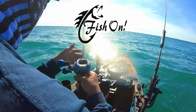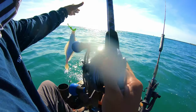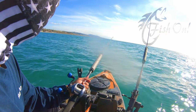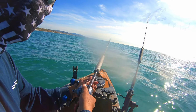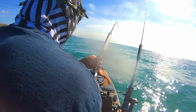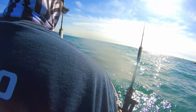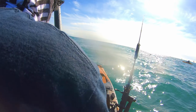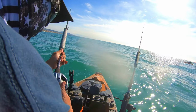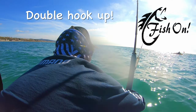On a double dropper. Oh, it's another baby halibut. They like the chartreuse. Halibut number 3. Getting bites. Oh, hang on. Oh, got him. Yep, number 4. They're all liking chartreuse. Oh, number 5.